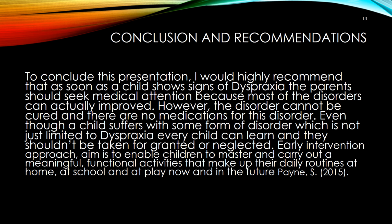Conclusion and recommendations. To conclude this presentation, I would highly recommend that as soon as a child shows signs of dyspraxia, the parents should seek medical attention because most of the symptoms can actually improve. However, the disorder cannot be cured, and there are no medications for this disorder.